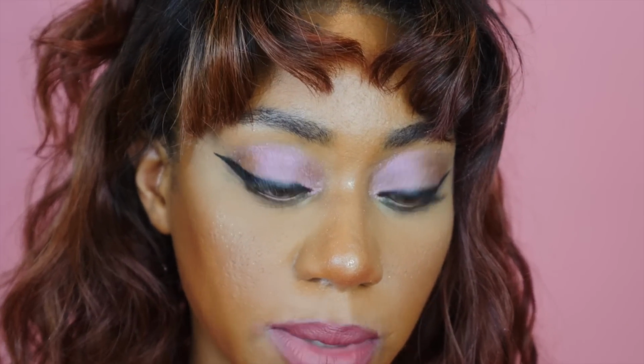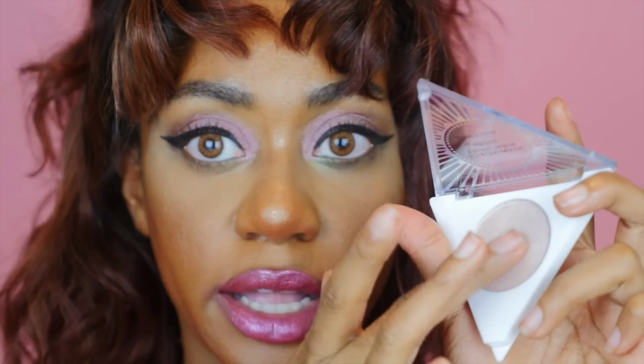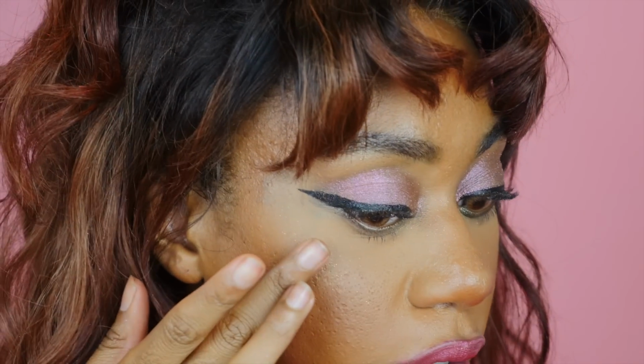Oh yeah, and then next I'm gonna be going in with the Mega Glow Lip Gloss, and this one is also in Rose Quartz. Go ahead and use their illuminating highlighter, and you just kind of dip your finger in it. It's like a nice creamy consistency.